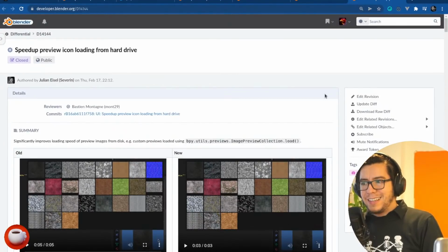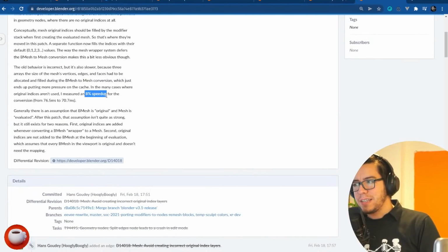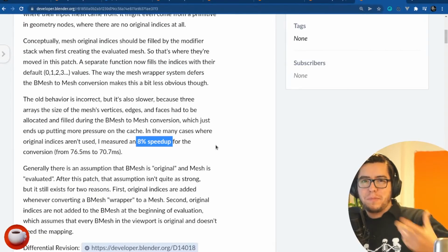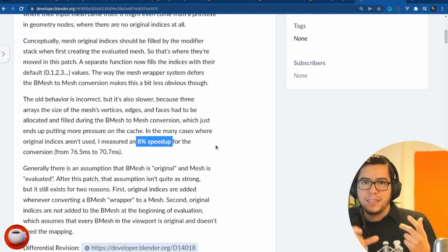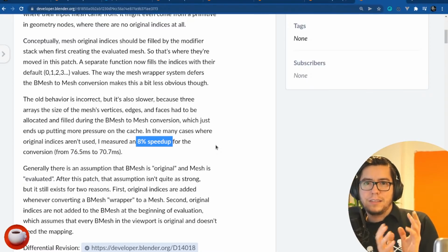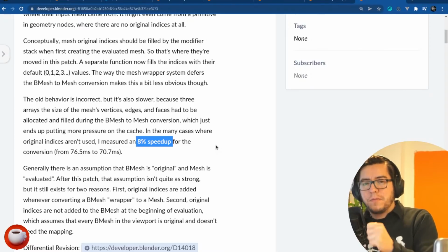Next, a small speed up. It's 8% faster to convert between BMesh and Mesh. What is BMesh and Mesh? Well, Mesh is what Blender internally calls the evaluated data. So evaluated mesh: after modifiers, after everything, what you get as a result, that is the mesh. But there's also BMesh, which is an internal name that Blender uses for the original mesh, the one that is just the bare vertices.